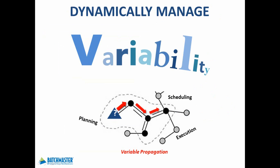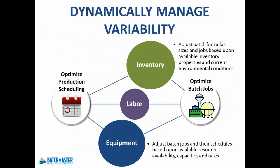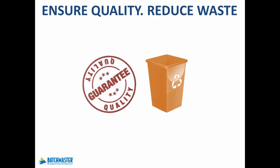Without an effective means to manage the variable characteristics of your materials, labor, and equipment, you can expect errors and variations within your business processes. BatchMaster ERP dynamically manages many of the variabilities encountered in your operations, ranging from scheduled unavailable resources to unexpected material shortages. Variable ingredients properties, inventory characteristics, and resource capacities are all taken into consideration in various processes and can be automatically resolved. Now you can focus on process improvements rather than process adjustments.